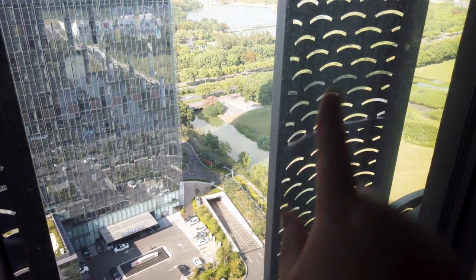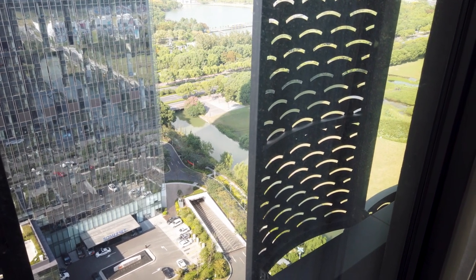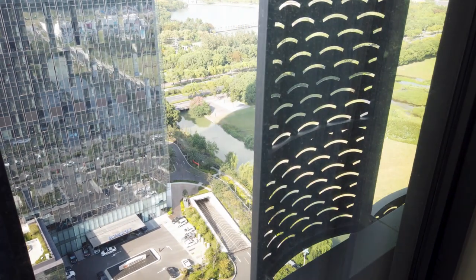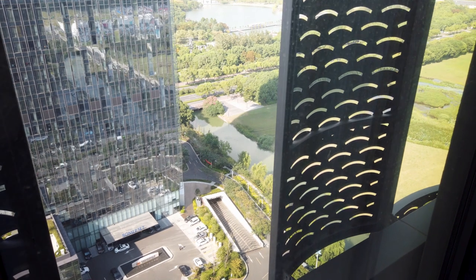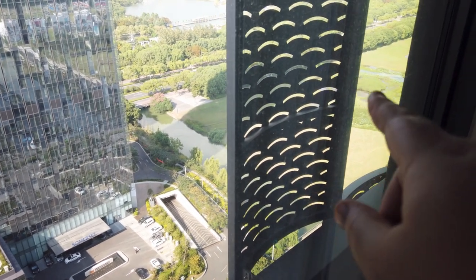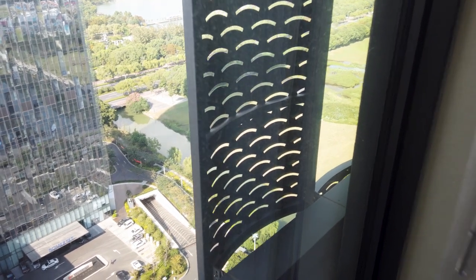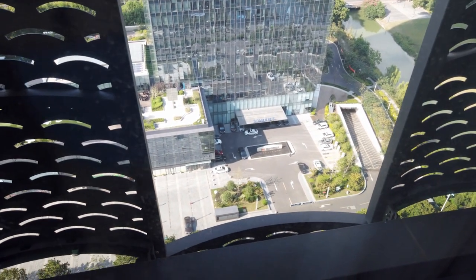I like these little things right here. They kind of block the direct sunlight, so it gives you a little bit more privacy with the building across the way. You can have your blinds open and not feel like everyone can see directly in, which is nice. And as you can see down here, there's a really big green space, another park. Look down, you see how high we are, 26th floor.